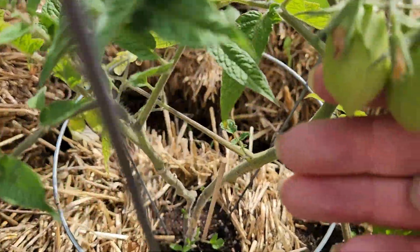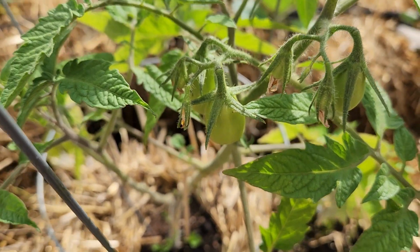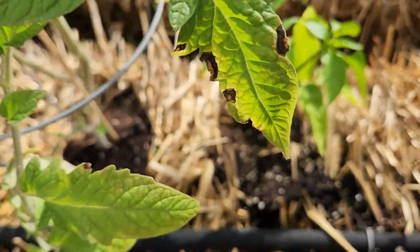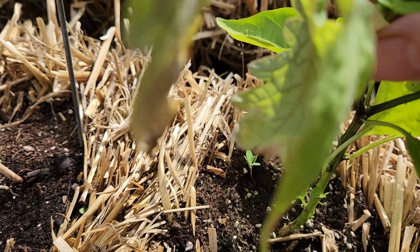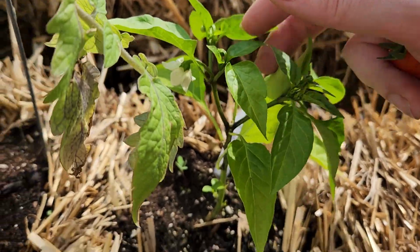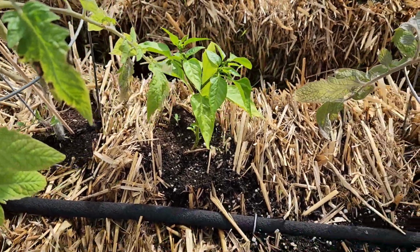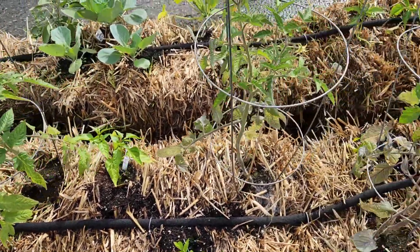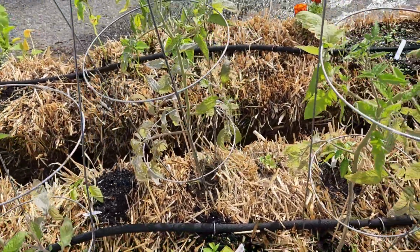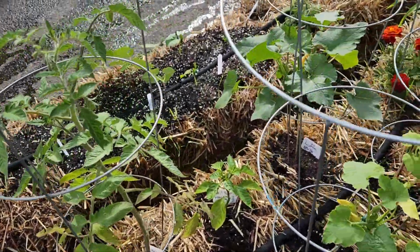Some baby Romas. Where are they? Here they are. Baby Romas here, doing very well. We have a nice pepper flower here with more buds coming. This is a bell pepper mix, so that's exciting. And what else do we have coming in? More tomatoes. Here's a better look at our loofahs.